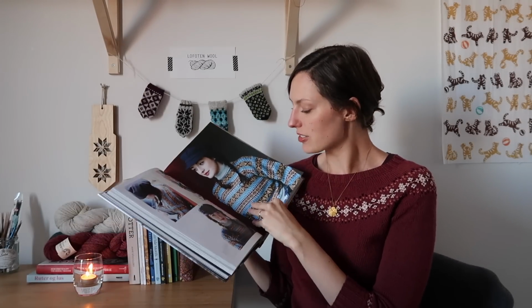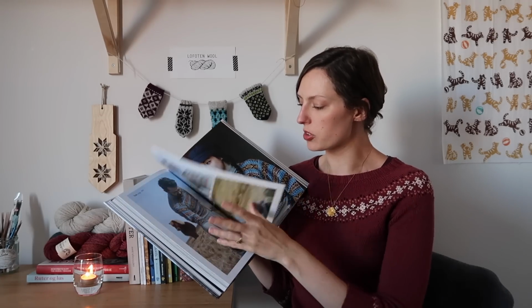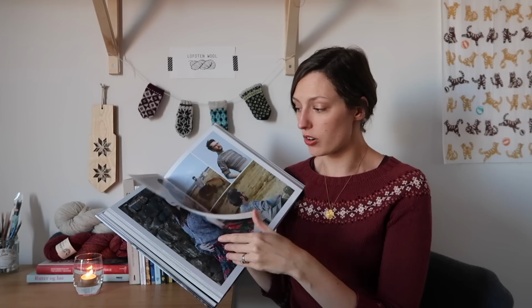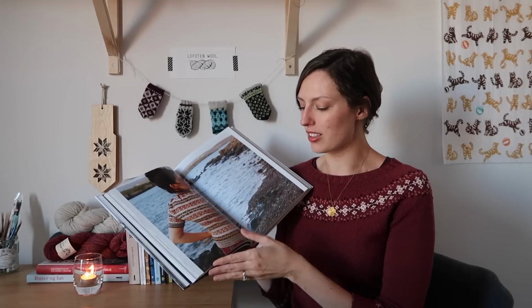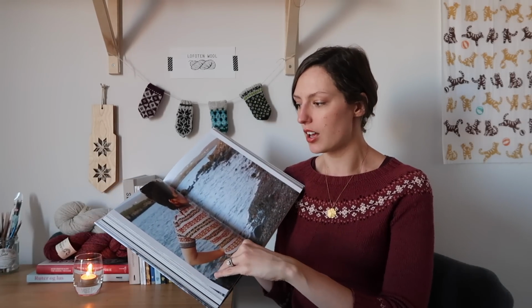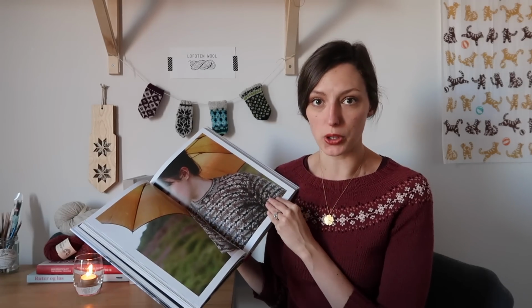I cannot stress how absolutely stunning the photography in this book is. Susan did an incredible job, and it's almost worth it for the gallery section alone. Add to it the patterns and the essays and all of it, and it's, like I said at the beginning, a very, very special book.